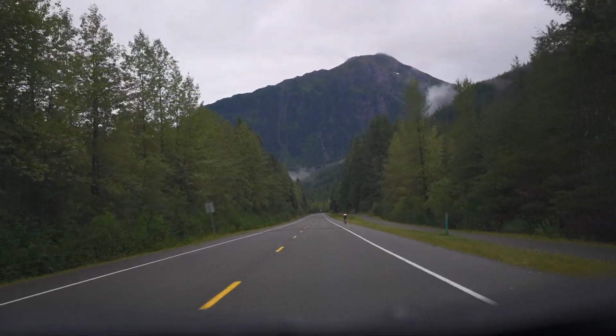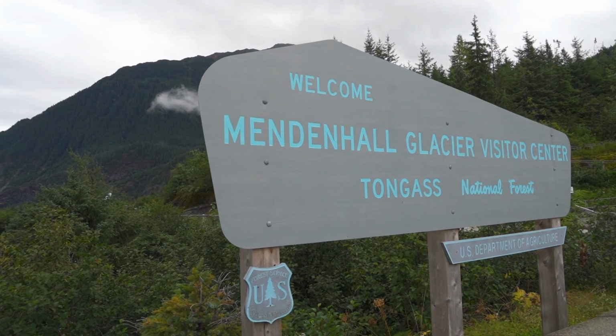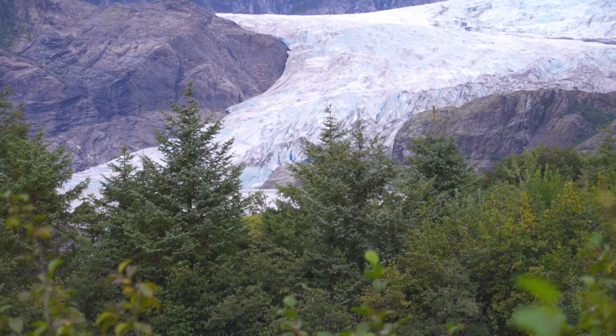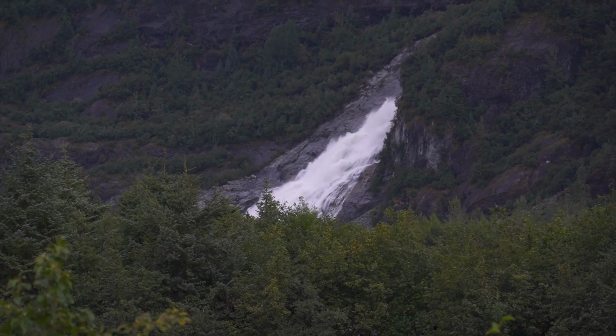But I think we're gonna head over to the Mendenhall Glacier, which is another one of the top things to do in Juneau. We wanna do it before tomorrow when it's gonna be pouring. Now I think we're gonna head over and try to get a closer look at the glacier. There is also a waterfall that is a short hike from this visitor center. So we might check that out as well.